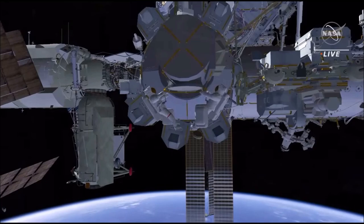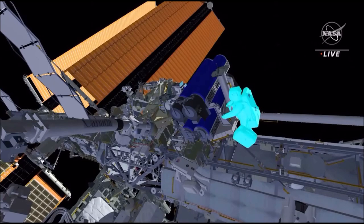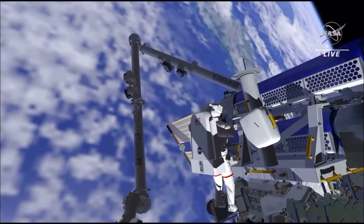They will each grab a bag, and then both crew members will translate out to a location on the truss to set up their tethers. EV-1 will head to the iROSA carrier that has the stowed solar arrays to begin setting up that worksite by stowing his crew lock bag on a handrail and retrieving his pistol grip tool.